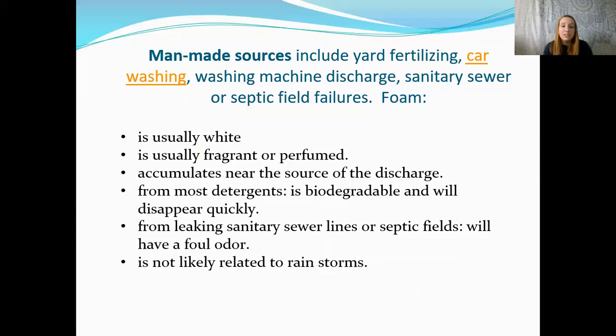It can accumulate near the source of the discharge, although for most detergents, it could be biodegradable and disappear quickly. It's something to keep in mind because if you do notice it, you want to report it as soon as possible so that we get the correct authorities there before it disappears. And from a leaking sanitary sewer line or a septic field, it'll have a foul odor.